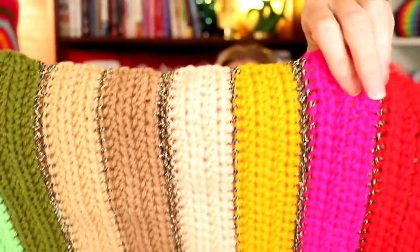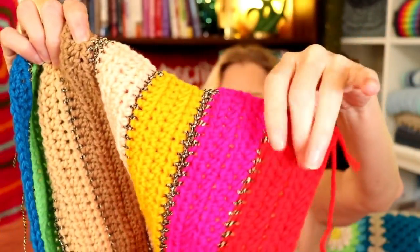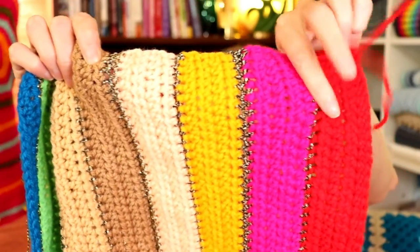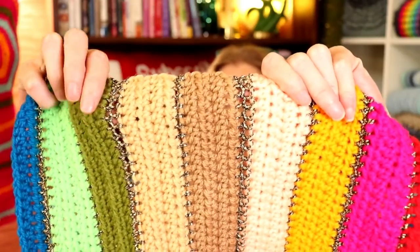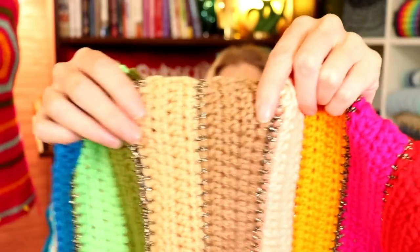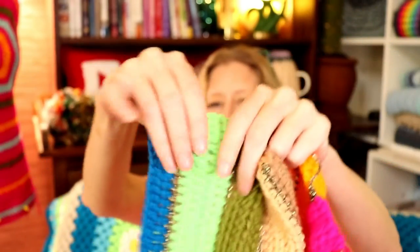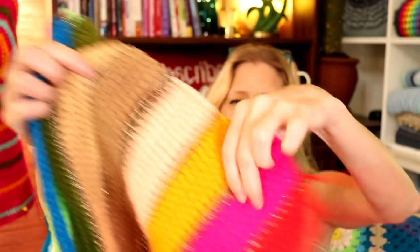So this is four rows of double crochet and then one row of single crochet in metallic, and then the next color, and then two rows of single crochet. And each color has two shades. There's two shades of red pink and two shades of the orange. And then instead of yellow, it has the two colors of beige, goldeny beige, and then green, and then blue is here, not finished, and then purple is here, and then it goes back to the red.